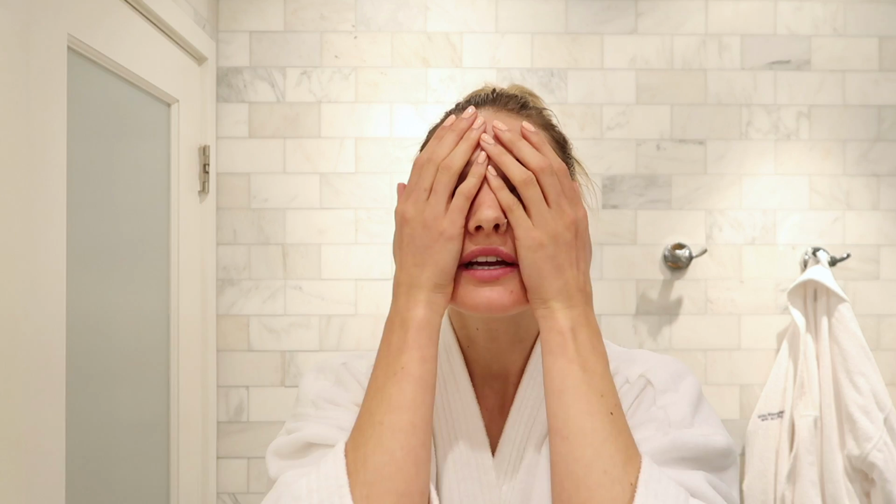And also what I've been trying to find is very like natural and clean products, because you know, I'm so on top of what I put inside my body. I also want to be on top of what I put on the outside, because that does affect the inside. And I am always a believer that like organic and like clean products are better for your body.